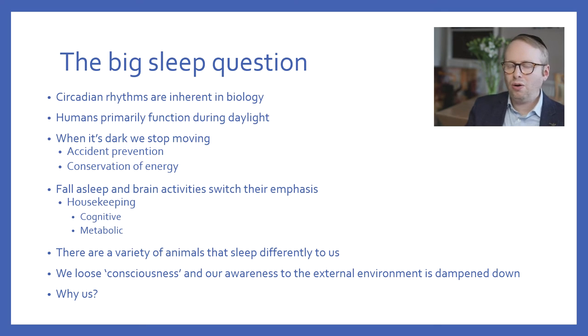Now, there are a whole variety of animals which sleep differently to us. So, for example, the dolphin, when it falls asleep, it turns off half of its brain. It goes into unihemispheric sleep. We, however, fully lose consciousness and we dampen down our awareness to external environmental stimuli. And the question is, why us? Why do we do this?